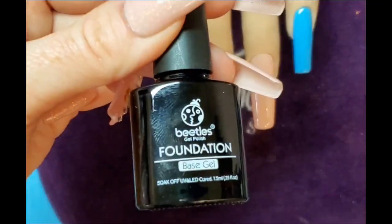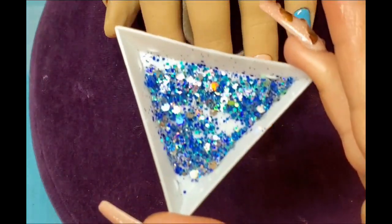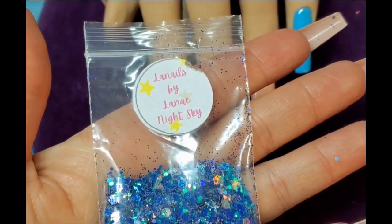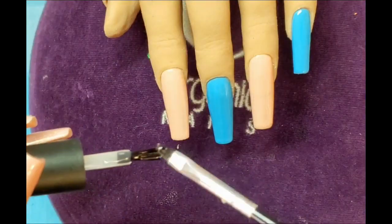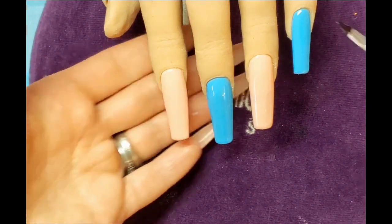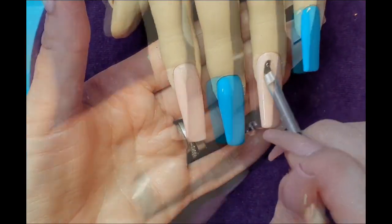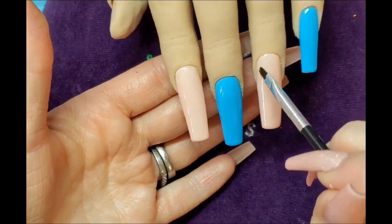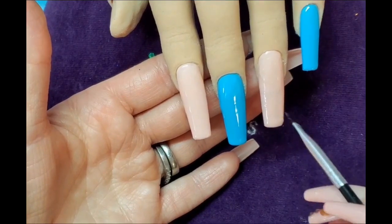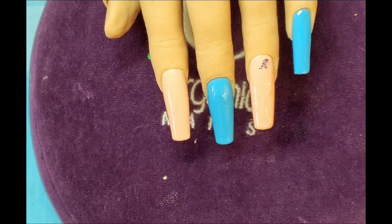Now I'm going to be making a design with this base gel, and I'm going to use some glitter that I got from Lanel's by Lene from her mystery bag. It's called Night Sky. It's really pretty. It's got different shades of blues and a greenish hint to it. So I'm just taking the gel on this little brush, and I'm making kind of like an S, just going across the nail different ways. And then I'm going to be taking the glitter on the brush and laying it down right where I put that base gel.